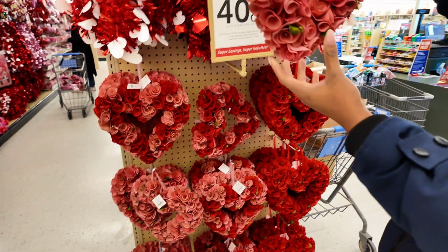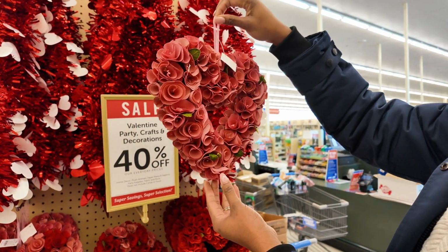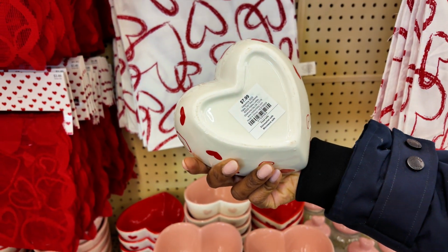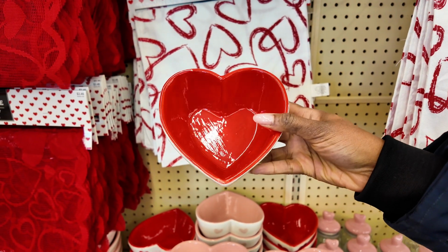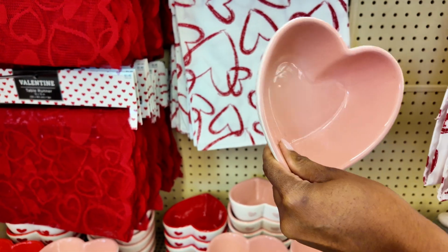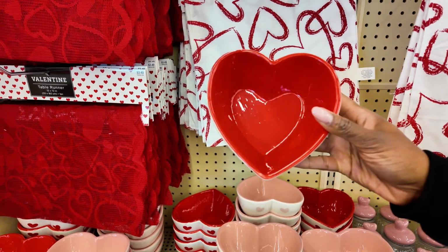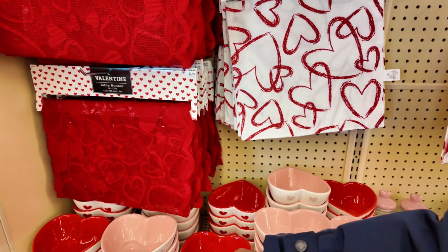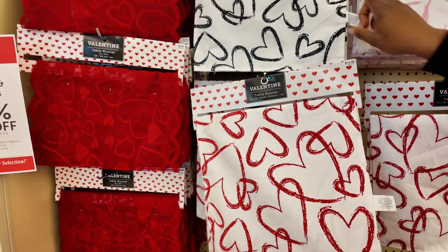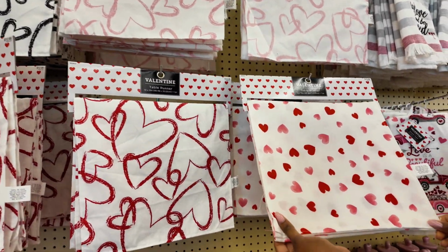Could hang it at the entryway on that mirror. Just hang it, it's so pretty. We've got these cute little treat bowls, top of table bowls. These are $7.99. They also come in this really cute pink and white color. You could put chocolate in these. You could put whatever you desire, maybe at your coffee bar. Really cute table runners, $12.99, come in black, red, pink, different smaller hearts on this one.